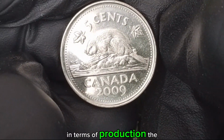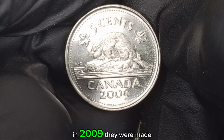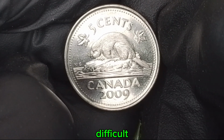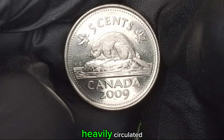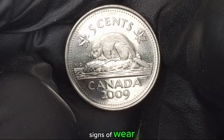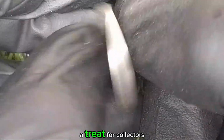In terms of production, the Royal Canadian Mint struck tens of millions of 5-cent coins in 2009. They were made for everyday use, so finding one is not difficult. However, most have since been heavily circulated, showing scratches, dull surfaces, and signs of wear. That's why spotting a 2009 nickel in excellent condition is such a treat for collectors.